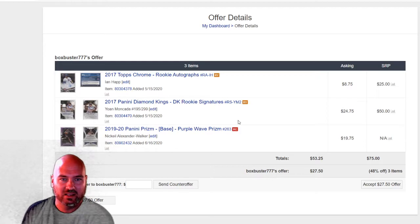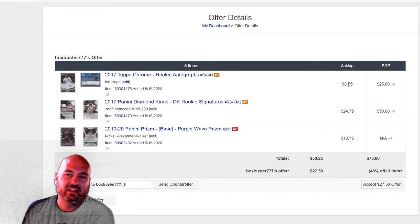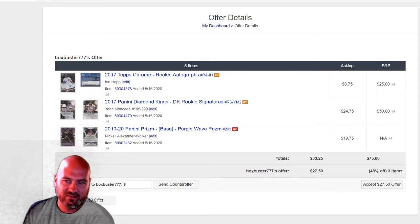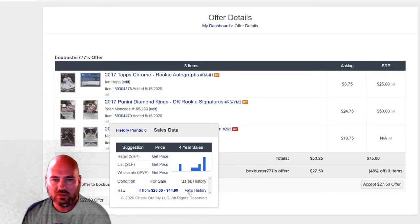I'm asking $9 for a card that has an SRP on here of 25. I'm asking 25 for a card that has an SRP of 50. I'm not saying that this is necessarily what I should be getting for these cards, but I certainly shouldn't be taking $30, $27 on cards that are probably worth almost over $100. So I won't be taking this deal.